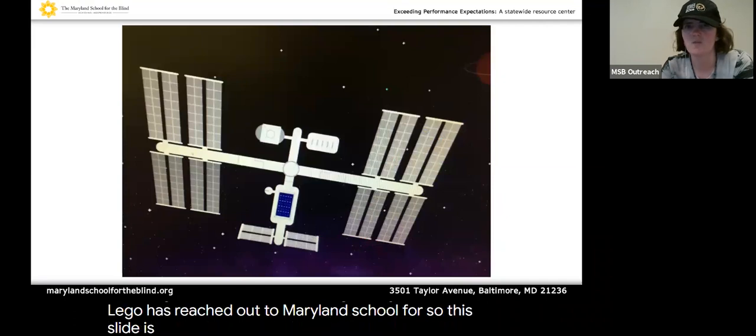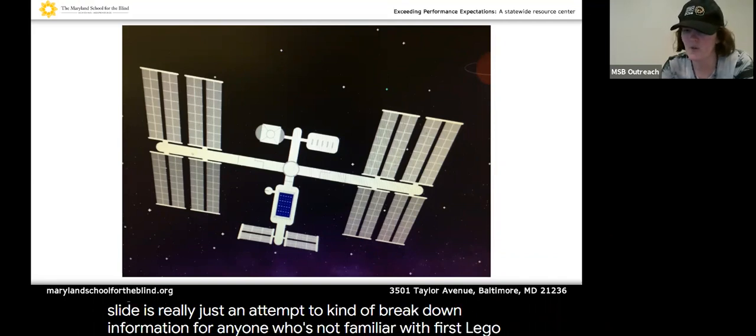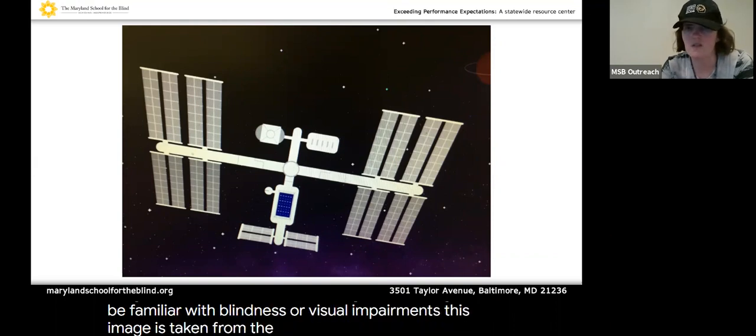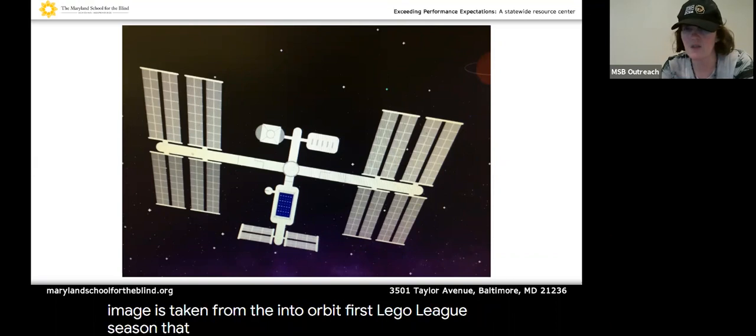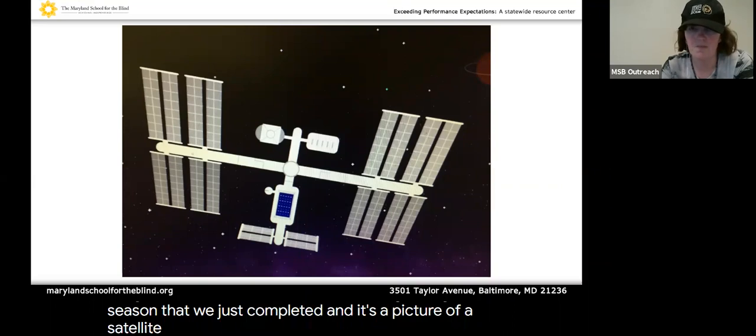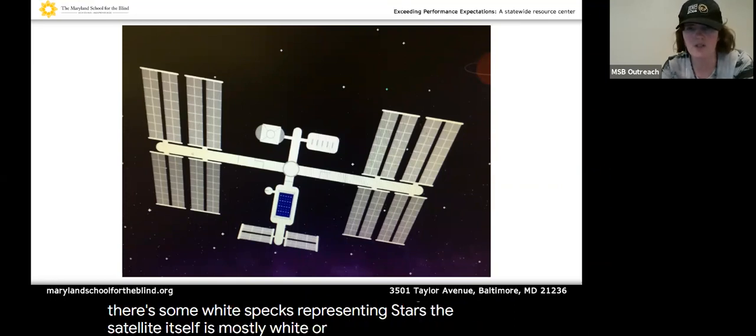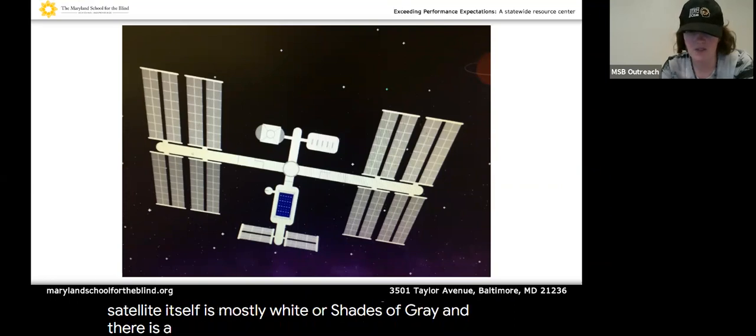So this slide is really just an attempt to kind of break down information for anyone who's not familiar with First Lego League, or someone who's watching this that might not be familiar with blindness or visual impairments. This image is taken from the Into Orbit First Lego League season that we just completed. And it's a picture of a satellite. So there's pretty much a black background. There's some white specks representing stars. The satellite itself is mostly white or shades of gray. And there is a section of it that has sort of like a blue rectangle.